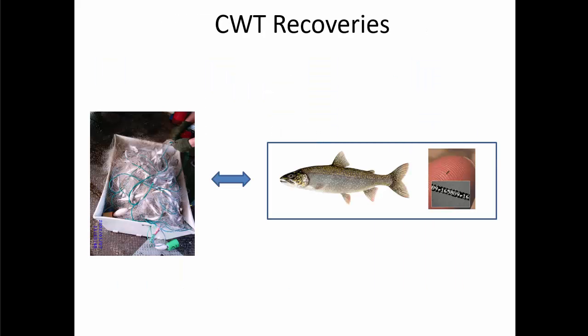Now we look at recoveries. Luckily, recoveries are quite a bit simpler. This is kind of a typical situation. We have some kind of a recovery event occurring here, represented by a box of net. It doesn't have to be a gill net. It could be a creel sampling program, or a derby sampling program, or a commercial catch sampling, for example. We even have a few photo tags in there that people have delivered to our office directly.